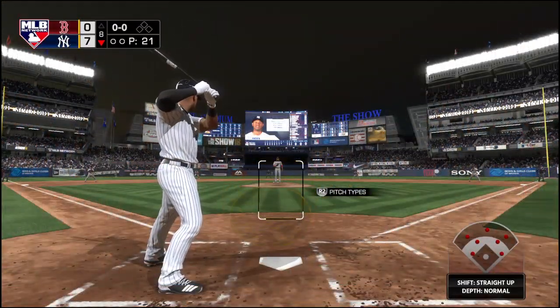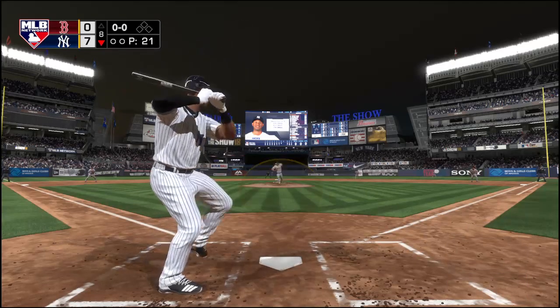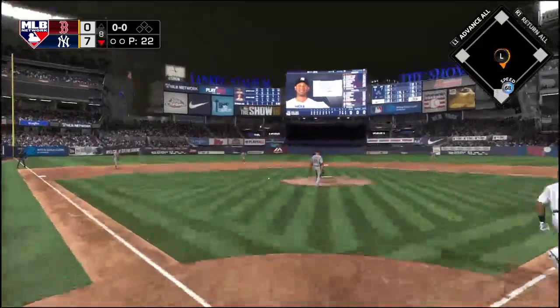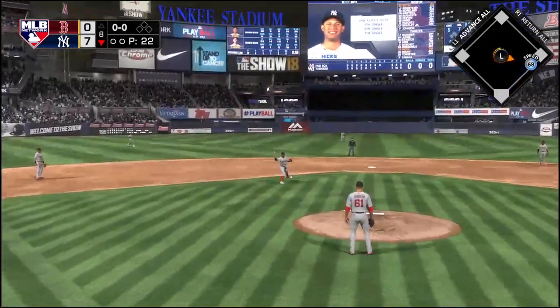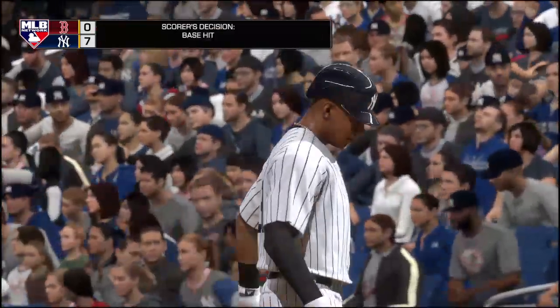Ready once again, Aaron Hicks. He's 2 for 3 and looking for more here. Ready with the first pitch. Here it comes. Tried to check his swing there as this is hit to the left side. Throw not in time, and he beats it out for his 3rd hit tonight.